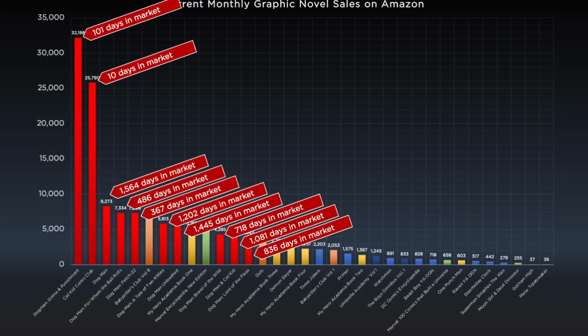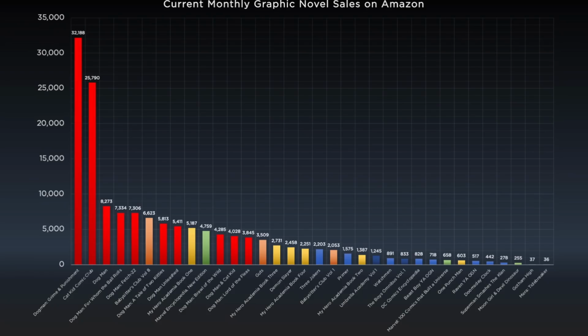But this picture is sobering. I made the joke with Sean Murphy during our live stream last week that Dav Pilkey's like Scrooge McDuck swimming around in a big pool of money. That's not far off. I mean, he clocks out at 2 books a year. This is nuts in terms of what's going on. And you look at something like our number 3 book there that's only selling 8,273 copies. Dogman, this is Dogman 1. This has been in the market 1,564 days. It spanks anything going on from the Western publishers.